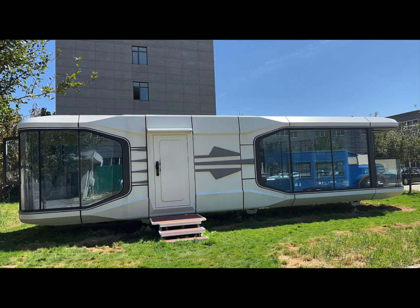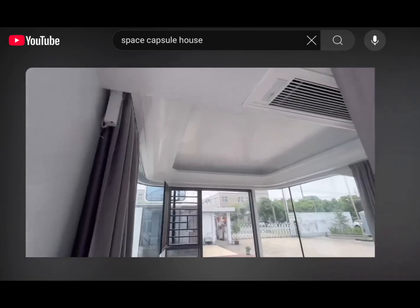This is a space capsule house. Now, you might ask yourself, is this a tiny house trend that has gone a bit too far? You might be right. That might be the case, but maybe these guys are actually on to something. Because these houses, while they're designed to be small, they're also so futuristic that they're supposed to feel big. Not only are these things supposed to look futuristic, they also sound futuristic. Just take a look at this clip.